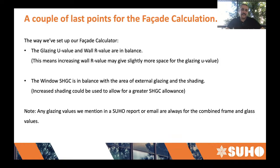And the other key thing to know is that the window solar heat gain is in balance with the external area of the glazing, or the percentage of external glazing, and also the shading. So if you're looking for a bit more allowance for your solar heat gain, maybe you're looking at a slightly more clear glazing option, then it's going to be all about shading or reducing the amount of glass you've got.